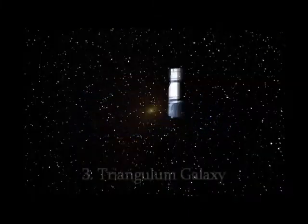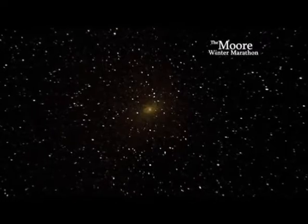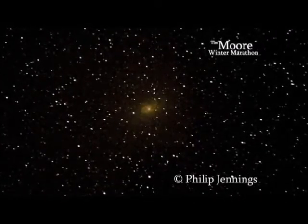But let's talk about some of the objects in the Moor Winter Marathon which we can see with binoculars. Let's start with M33, the Triangulum galaxy. It is a spiral galaxy, one of the members of the Local Group, which comprises our galaxy, the Andromeda spiral, and a couple of others. It is an interesting object, but it has a very low surface brightness, so it's quite a hard object, I think.